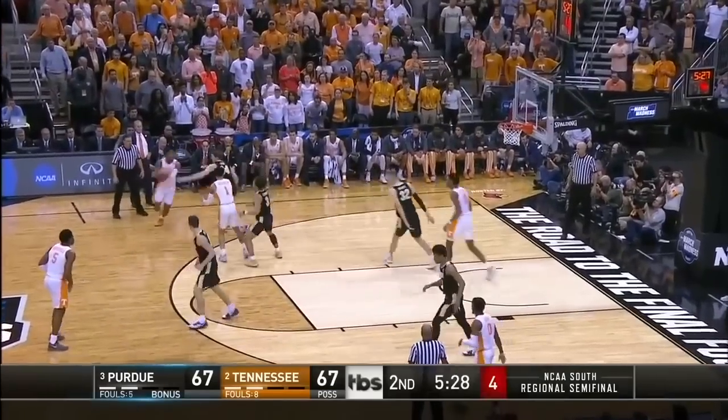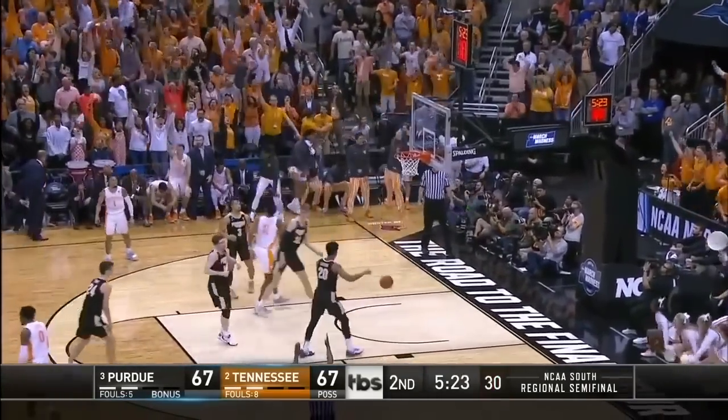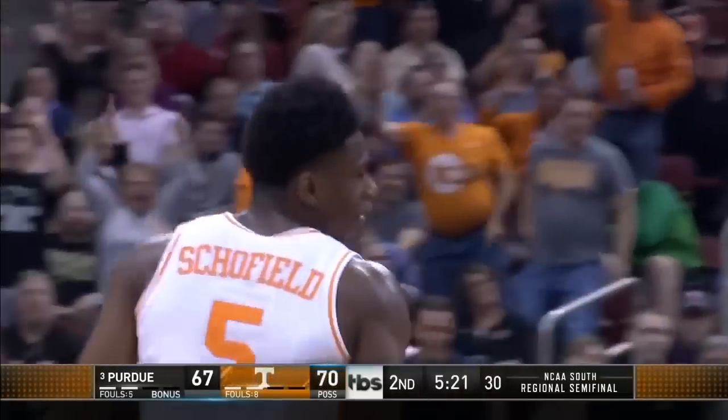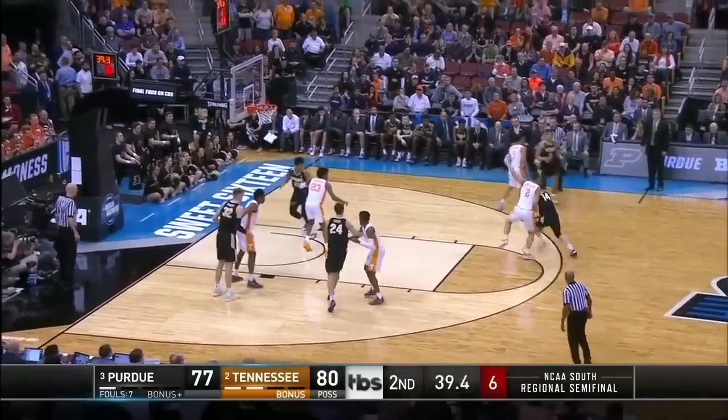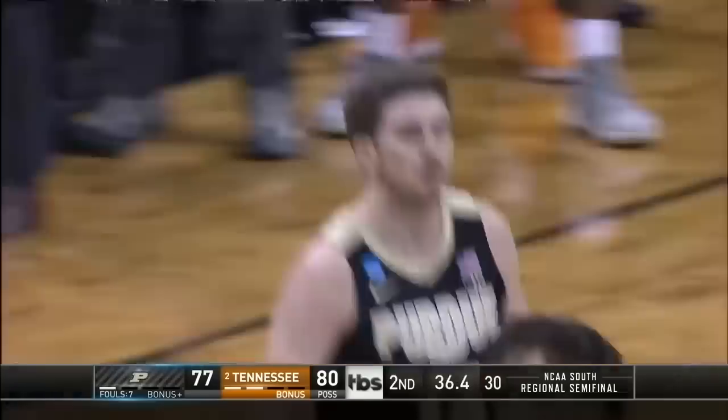Behind the back, Edwards checks him. Here's Bowden now. And Schofield, a long three. You bet! Admiral Schofield has given Tennessee the lead. Free. He's going to have to take a long one. Klein, step back. Three for the tie. Oh! He's done it again!